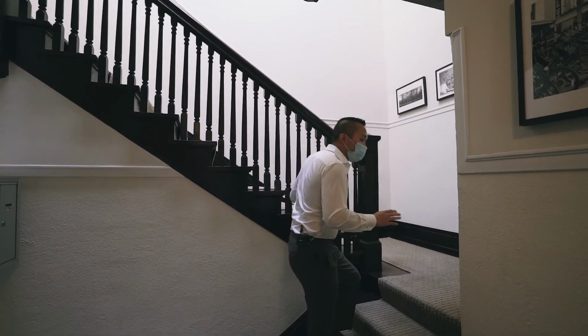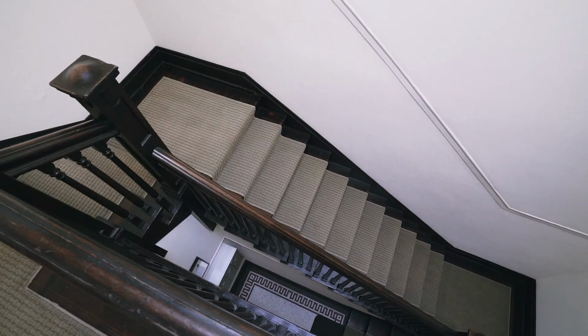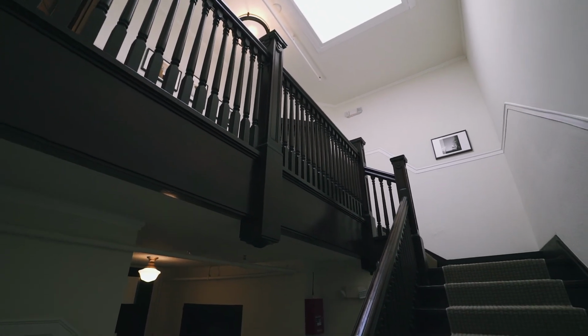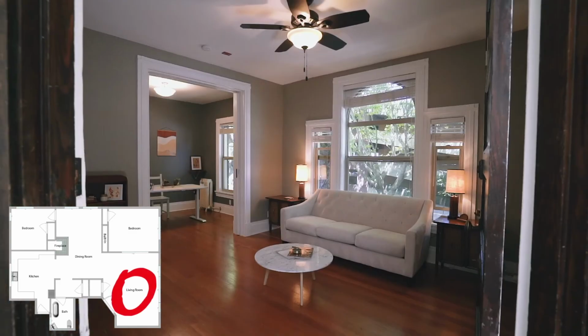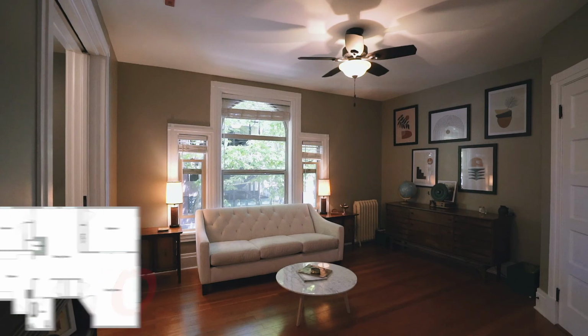Heading in, you'll love the stairwell to your second and top floor home. Notice the well-placed skylight and stunning woodwork. Entering through your original solid wood door, you're greeted with an open and airy living room.